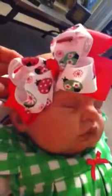And then her little hair bow is hot pink, the base of it's hot pink with a white bow with pink and green little ladybugs.